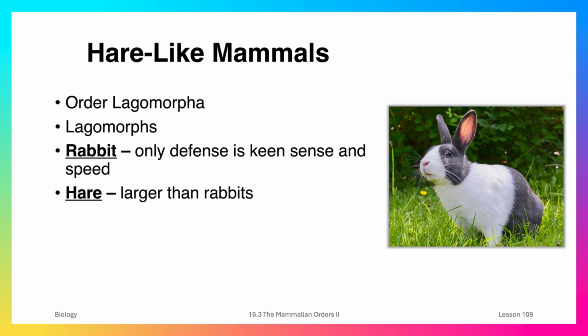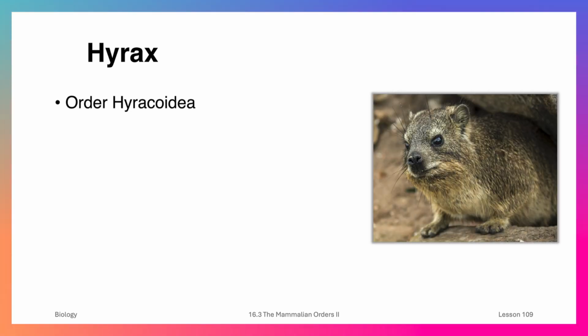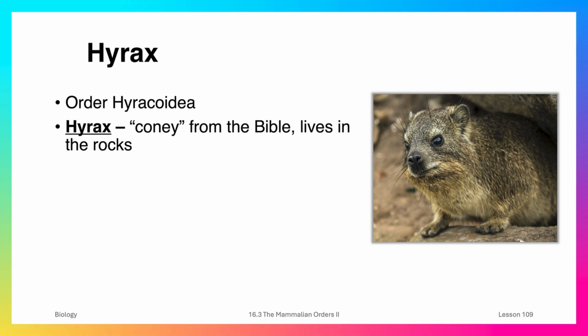The hare, which is not a rabbit, is larger than a rabbit, has many of the characteristics of a rabbit, but it's larger and gets around pretty much the same way. Something called a pika, which I don't think I could find a picture of, is the smallest of these lagomorphs. And then the hyrax. The hyrax is a very interesting single animal making up a single order, Hyracoidea. The hyrax is what we call, from the Bible, the coney. If you remember, I think it's the book of Proverbs, it talks about the conies and the rocks. And this hyrax is exactly what he's talking about when he talks about the coney.